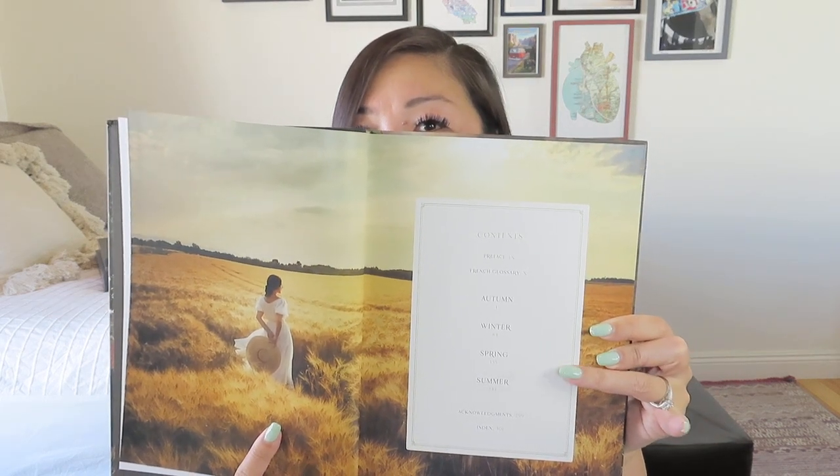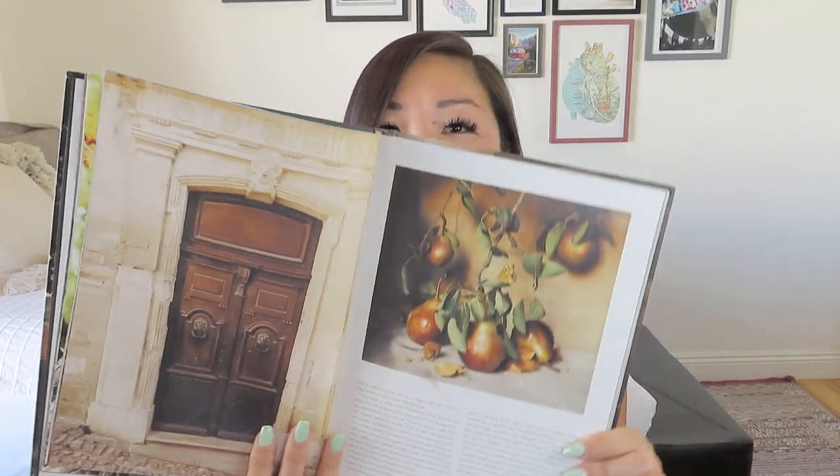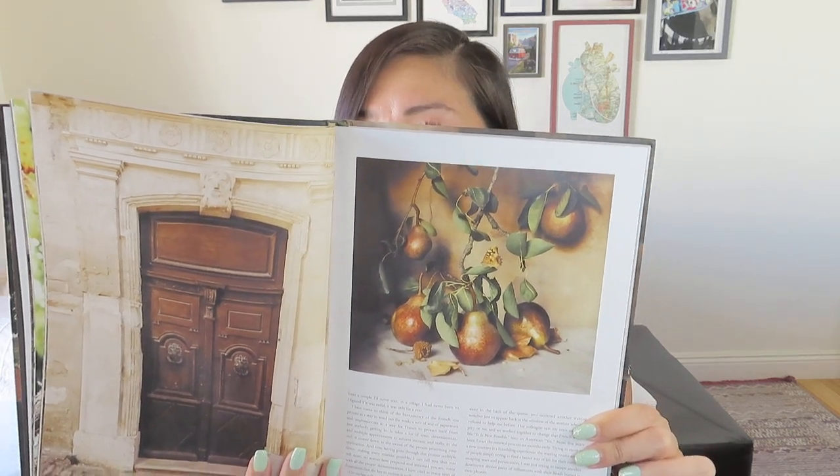But she has the contents by season. So it's autumn, winter, spring, and summer. So it's kind of weird that we're starting with spring, that we're getting this in the spring box, but I don't mind at all. But again, these images look like paintings, don't they? Just the lighting and the way she's edited them. I just think they're gorgeous. So very excited about it.